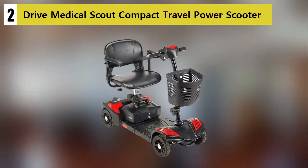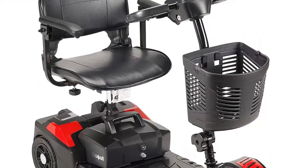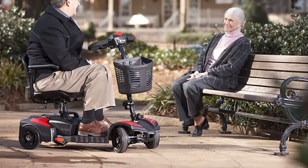Our list at number 2: Drive Medical Scout Compact Travel Power Scooter. This is another super electric wheelchair that runs on 4 wheels, assuring you stability. You will love the delta-shaped steering that makes cruising and controlling an easy task.